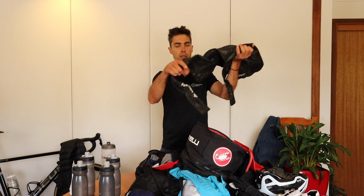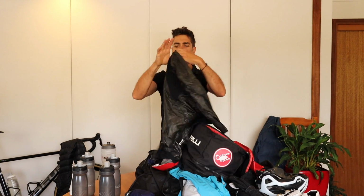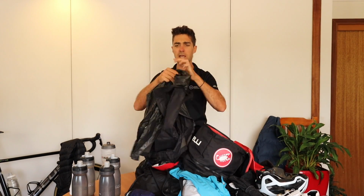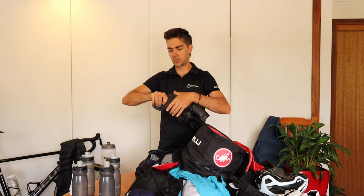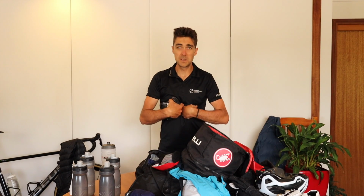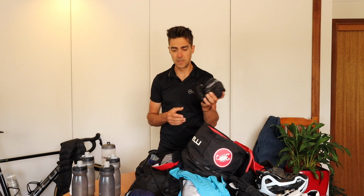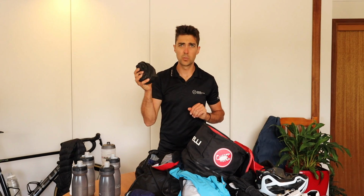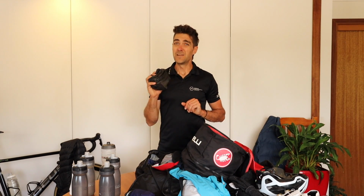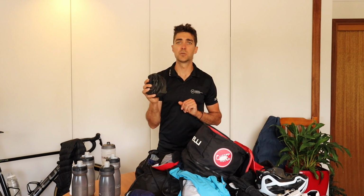Now, here's my go-to rain jacket. So if it is going to be wet, and I'm not really sure, this is a Shake Dry Gore-Tex jacket. It weighs nothing, it scrunches down into absolutely nothing. It's nice and form-fitting, so when I'm descending, it's not flapping like a parachute. I find that's really good. So a nice, good wet weather jacket. If it looks like there's a chance of rain, I will have this in my pocket 100% for sure.